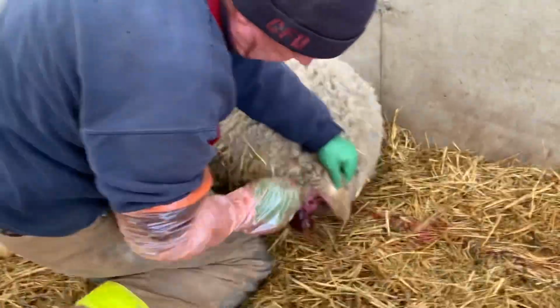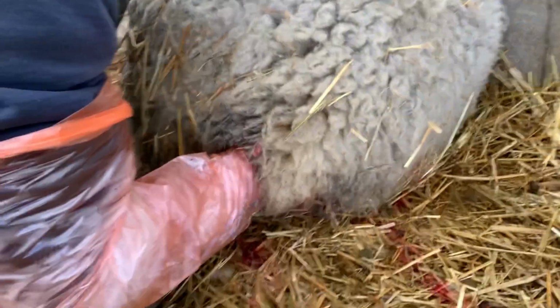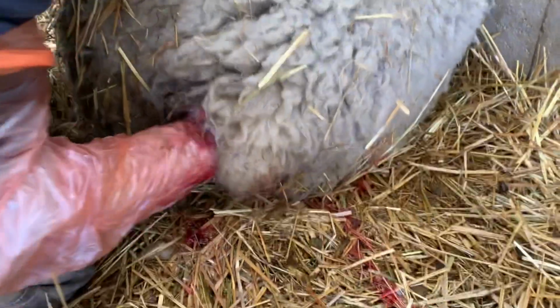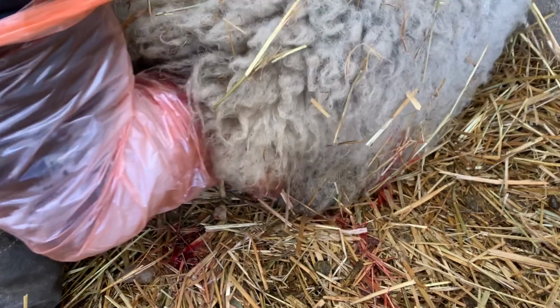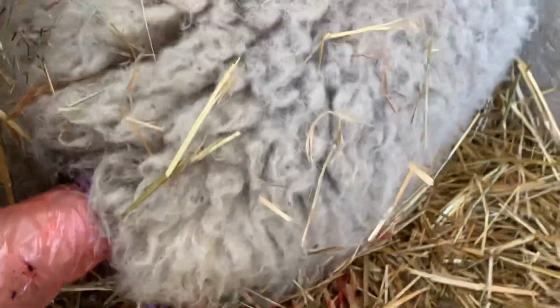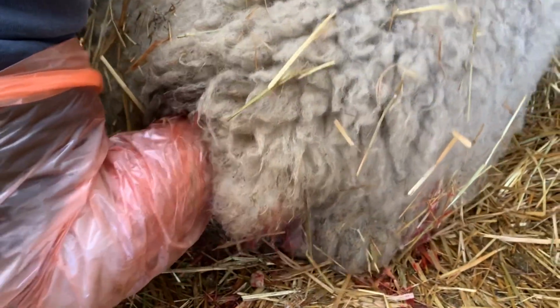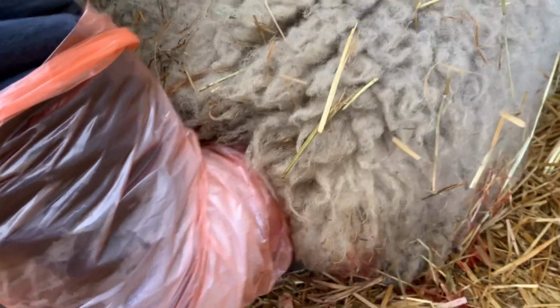So I'm gonna check. And if I ever found myself here by myself having to do this, what is it that I would need to know? You're checking in her uterus to see if you feel another lamb or not. And I would know that because there would be something hard, like bone, rather than just feeling nothing. The feet. I'm not feeling any. Not feeling anything? No.